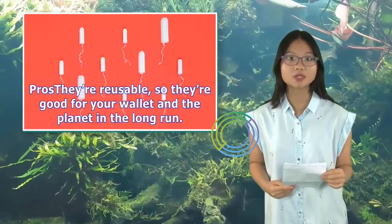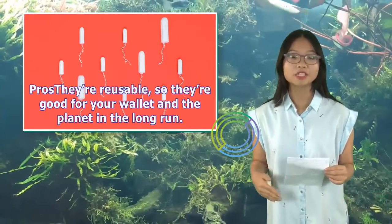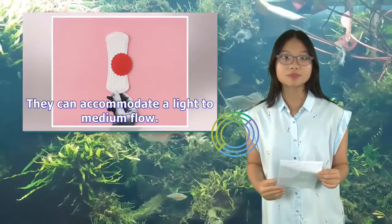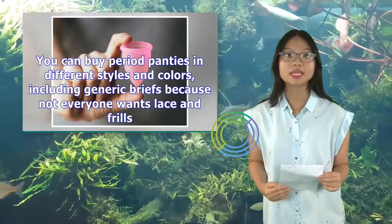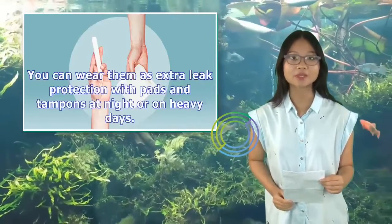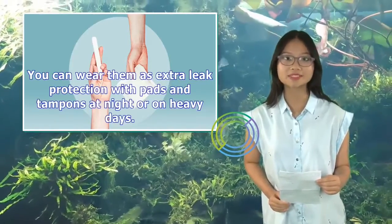Pros. They're reusable, so they're good for your wallet and the planet in the long run. They can accommodate a light to medium flow. You can buy period panties in different styles and colors, including generic briefs, because not everyone wants lace and frills. You can wear them as extra leak protection with pads and tampons at night or on heavy days.